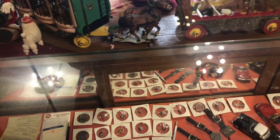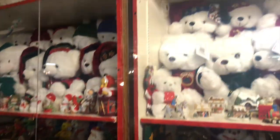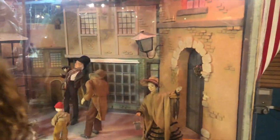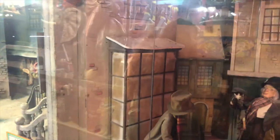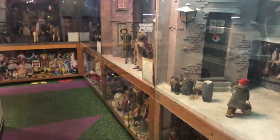What are these? Chevy collectible stuff. I had like a billion of these bears. Yeah, bears, I don't care about them. Oh, here's the story of Scrooge. Oh, how neat. This must have been a store display, I would assume.